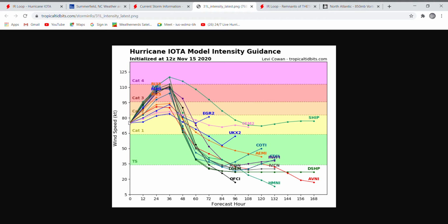As we can see, not many models are breaking it up into category 4. Probably because it hasn't updated since 6 a.m. So we'll see that. But 80 miles an hour would be right here. I think they have it at 80 miles an hour. Some models have it going straight down. The SHIPS model has it going up to category 4, then kind of lingering around at category 1, probably in the Eastern Pacific. But that isn't likely to happen. But it is the SHIPS model.